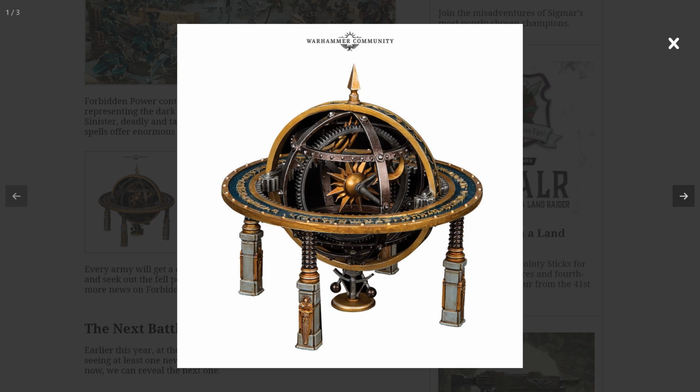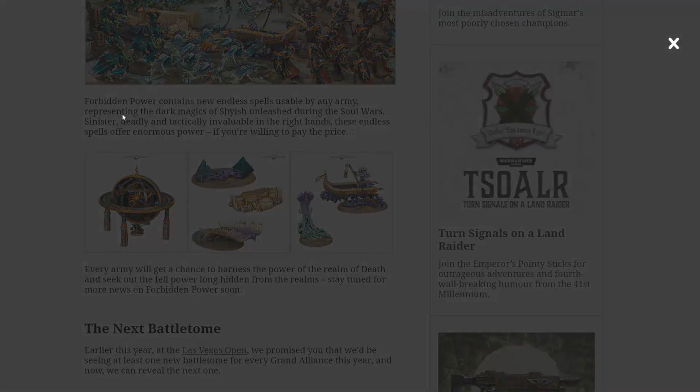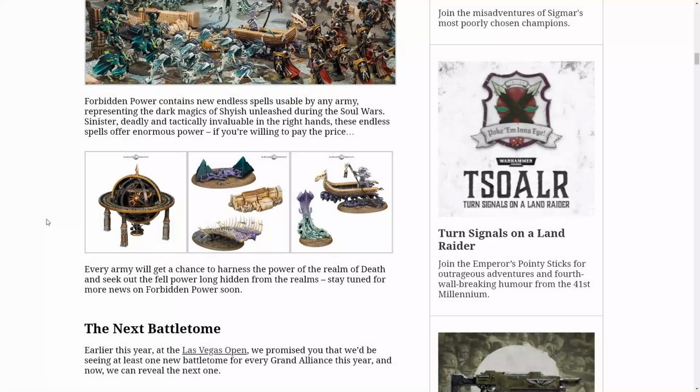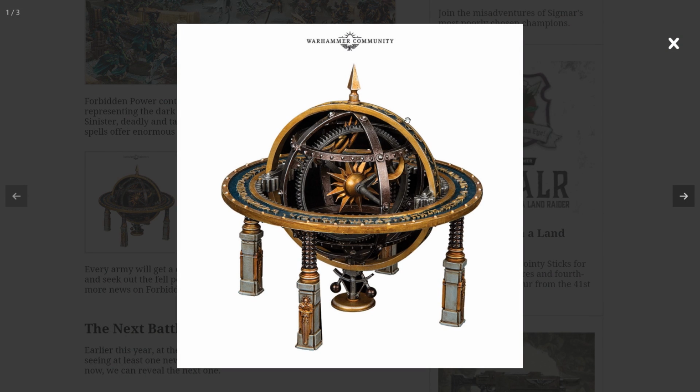Very big for an endless spell, if that's what it is. If it's an endless spell, that seems massive. The other ones don't seem quite as big as that from what I've seen. And we can see in this picture that it's taking up a severe amount of space. Unless it's just a terrain piece that buffs, that's also possible. Having said that, the comedy boat is also pretty damn big, but there's lots of nice little details in this that I quite like.